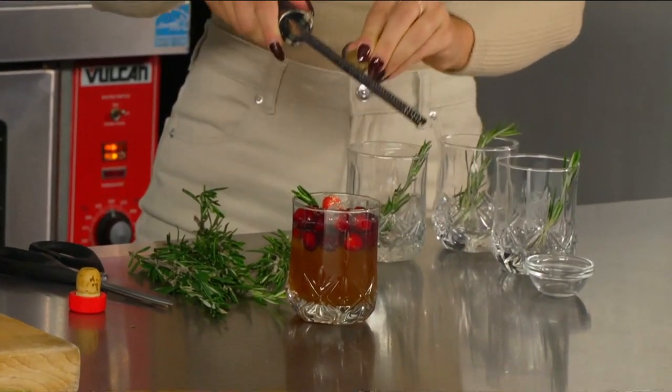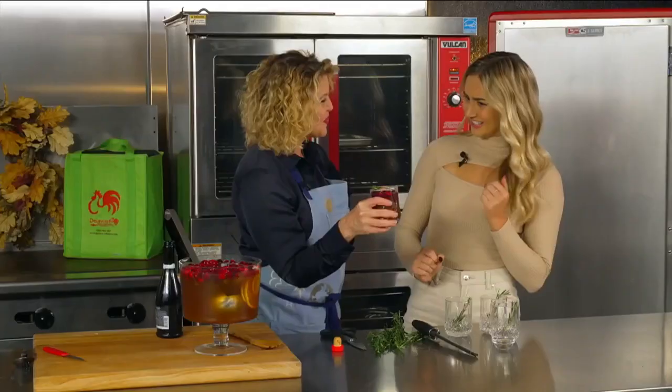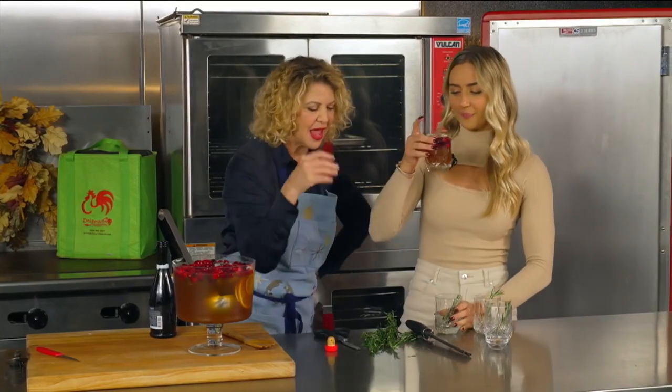And there you go. This is our first cocktail and our first dish together ever. Cheers to that. What a pleasure. That is. And this is, I'll forgive you. You can take a little sip. Okay. And of course, I'm going to have you take this punch with you.